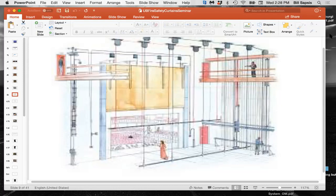I can tell you that theater inspectors like my guys and others who understand the true meaning of smoke doors, if your rigging is not down to the floor, they will write it up, and they should write it up, because it's useless up in the air.